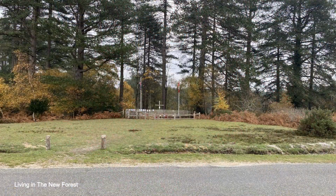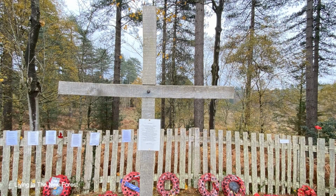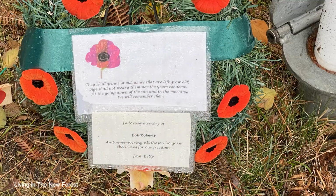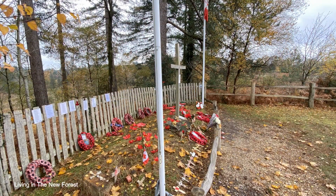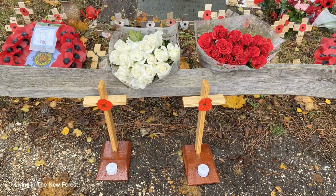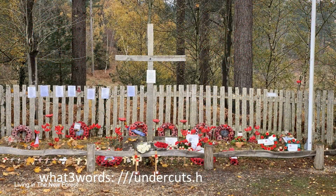The site is now surrounded by a wooden fence. The original wooden cross has been replaced by a cross made from New Forest oak with a plaque to act as a memorial to the Canadian soldiers who had worshipped here. The Canadian War Memorial can be found on the A31 leading from Emery Down. The What3Words location is undercuts.hypocrite.wishing.